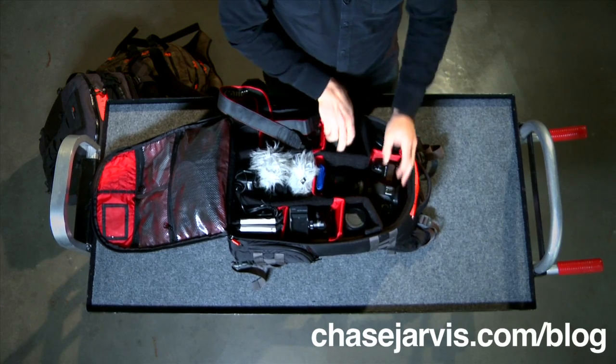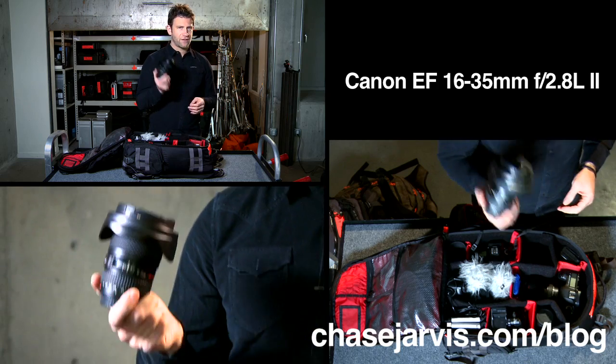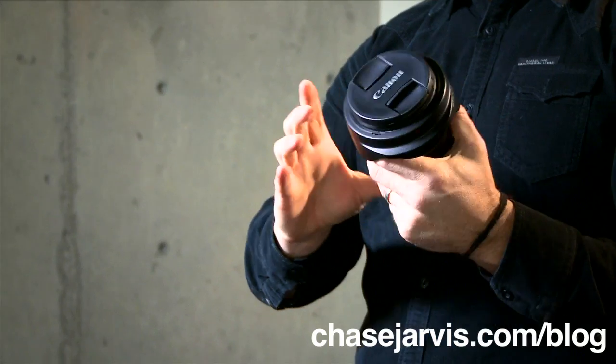So the next lens that I would talk about, what else would that be? That'd probably be this guy right here, which is the 16 to 35 f2.8. It's a very, very wide angle, as you guys might imagine. The 2.8 makes it nice and speedy, and it's pretty compact.